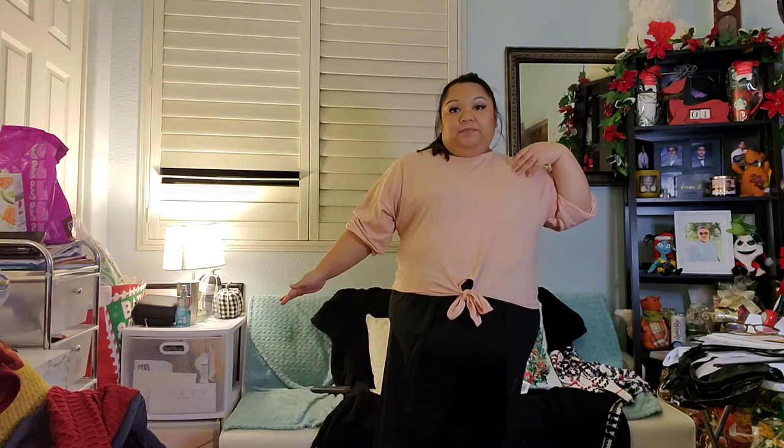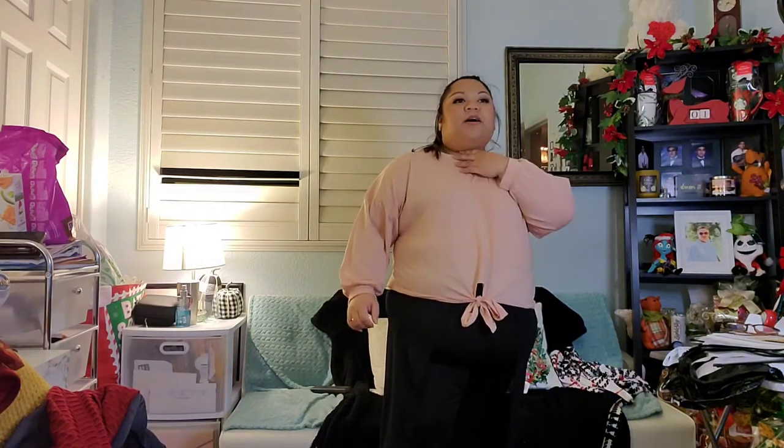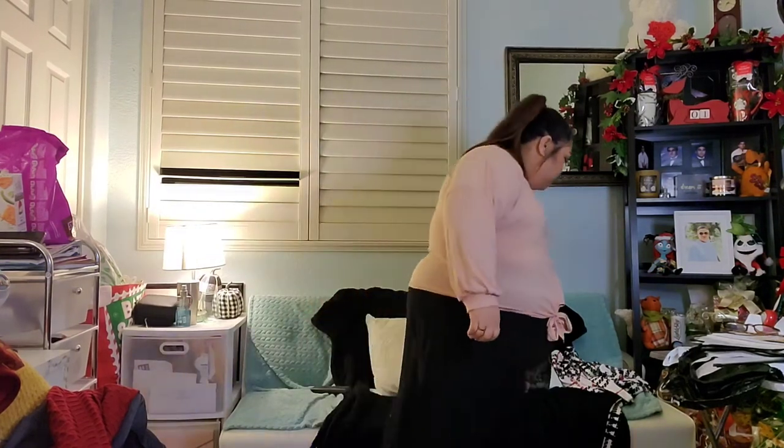Let me know in the comments below if you like this type of style. It's definitely a girlier style, and I'm super liking the girlier style. As you guys know, I tried to do the grungier type of aesthetic, and I looked cool, but I don't think it was me at all. But definitely liking this a lot.